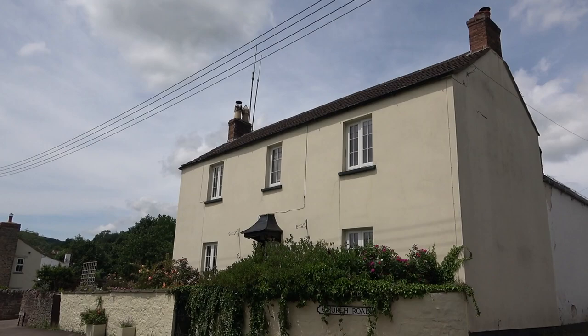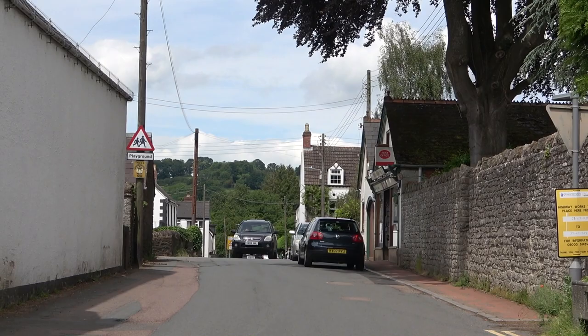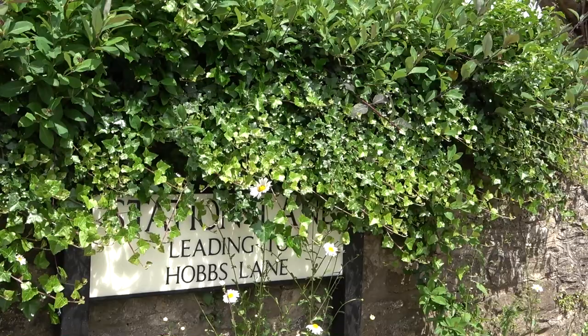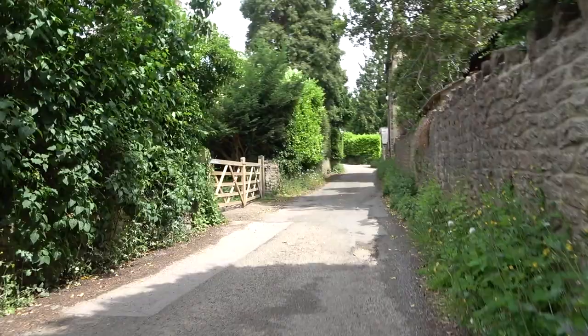Well, that's Church Road. All we need now is Station Road. Well, we've got Station Lane. I'll accept that. Up there somewhere then. I should be shocked and stunned if we find it, I have to say.